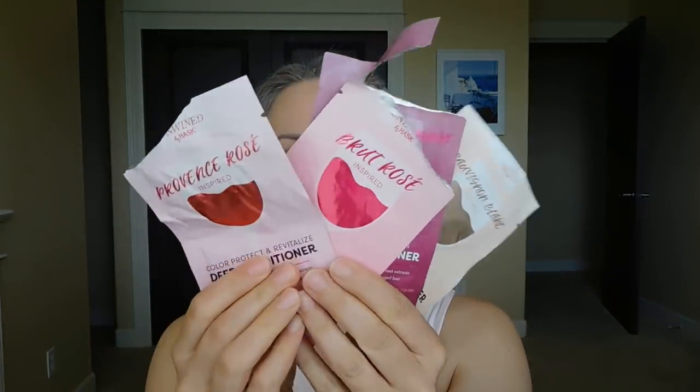I have some masks in here from Hask. Once again, let's go back to this amazing hair care line. These are from their UnWined collection. I did do a Mask Monday on these. I will link these all down below because I thought they were fantastic. And I get multiple uses out of one of these packets. If you have longer, thicker hair, you probably won't get as many uses, but I get at least 3 out of each of these packets. And I want to say these are like $3.99. They're amazing. They're a must try.